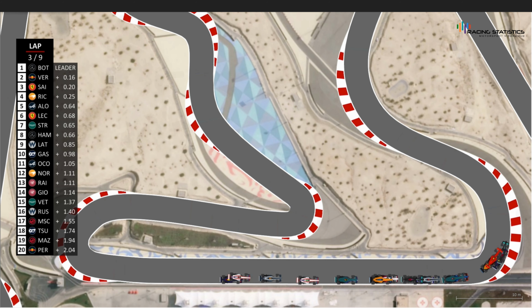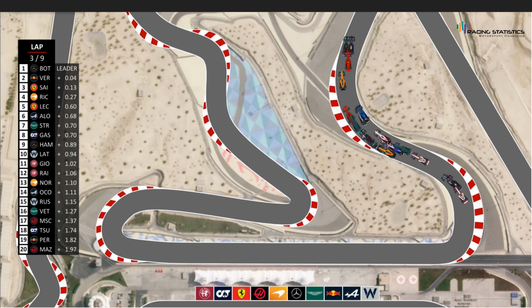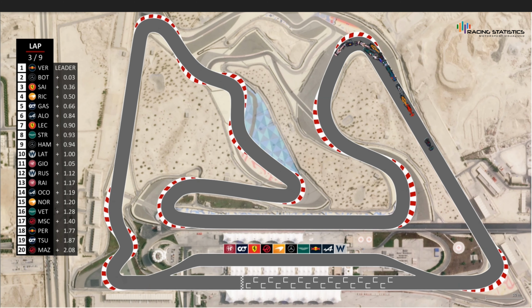But braking now into the exit of the second sector, it is Max Verstappen who's on the inside of Valtteri Bottas, and he takes the lead once again as we go down to the final corner. It's going to depend on who gets the best drive out of this final corner. Who is it going to be? The Finn or the Dutchman? Crossing the line, it is Valtteri Bottas who still just has the lead over Max Verstappen. But does he get it done?